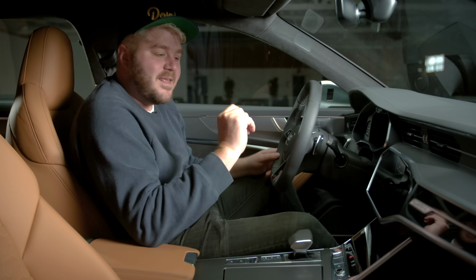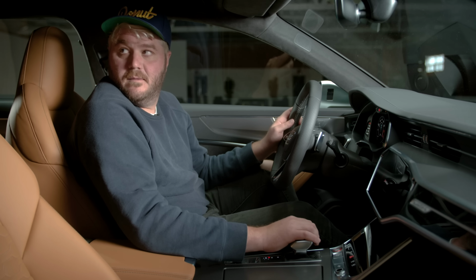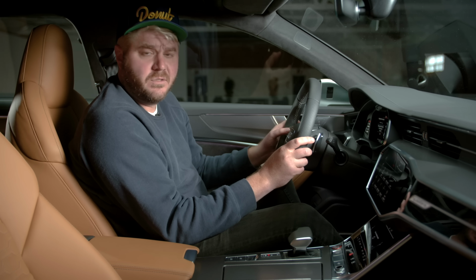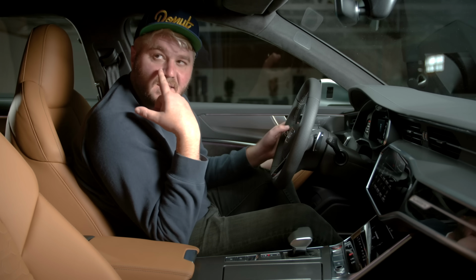And while I'm in here, let's do the thing that I love to do on this show. Let's start this bad boy up. So this is normal mode. RS1 mode. Use this function on closed road courses only. Okay. Doesn't really let you rev it. It cuts it off at 4K.